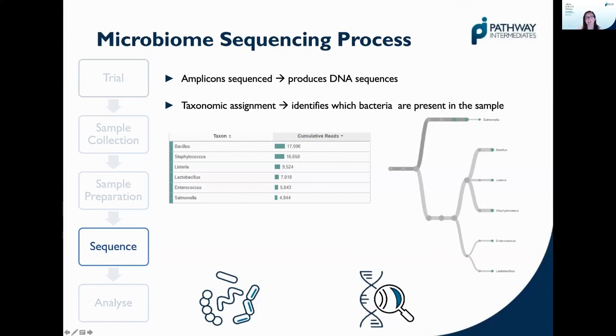This data is taken from a control. This is a commercially available community control that we use to check our sequencing data to make sure it's consistent and reliable and matches up with what we want it to.